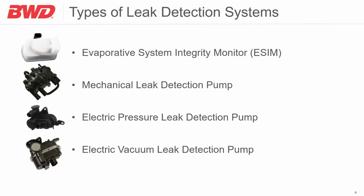But in normal driving conditions, it should be naturally sealed at all times until it's ready to do what it's supposed to do in that burping scenario. And there's also a set of contacts in there and a rubber diaphragm. Now, the ESIM is going to act as both the vent as well as the monitoring device.